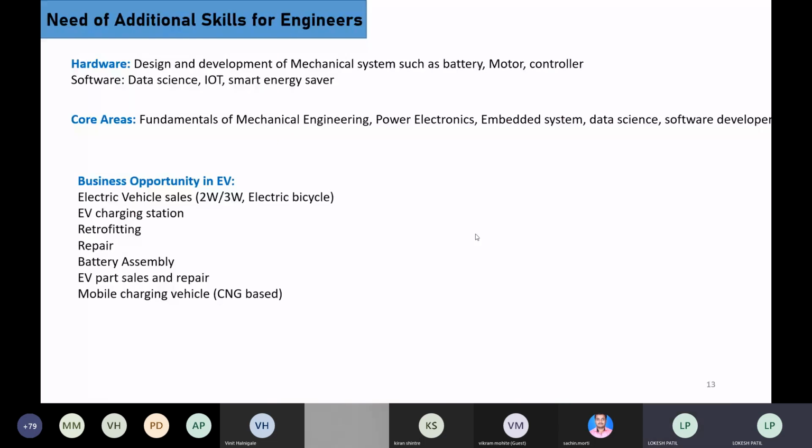Lastly, I will say what the different opportunities present in this particular field are. You can tap the opportunity in two fields, basically hardware and software. As far as hardware is concerned, you can design and develop mechanical systems. You can go as a job holder or as a businessman. You may think of designing and developing parts and supplying them to OEMs.